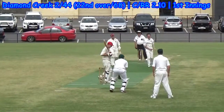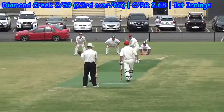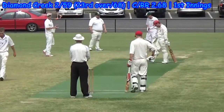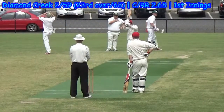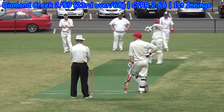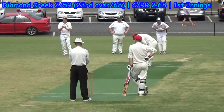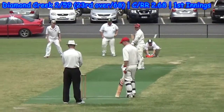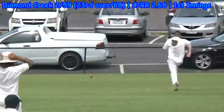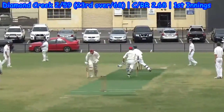Comes into bowl. That's the end of the over. Comes into bowl. And leaves it alone. Comes into bowl. And it's an edge through the third man region. Oh dear. They've gotten 1. They're going for 2. They're going to go for a third on the arm if they get into position. Yes, they do. Third on the arm.